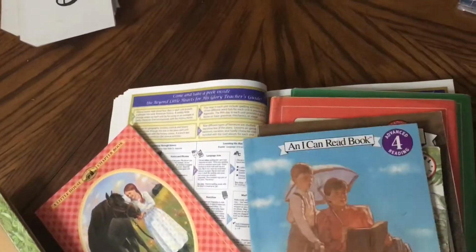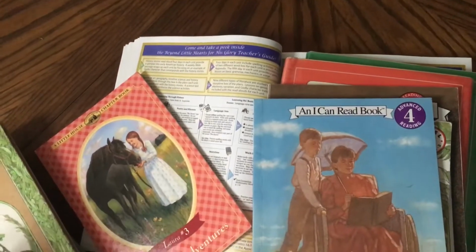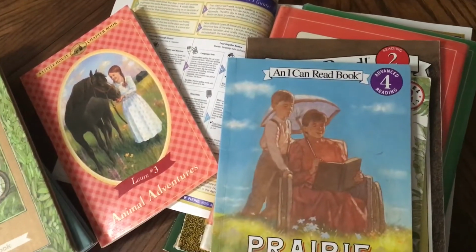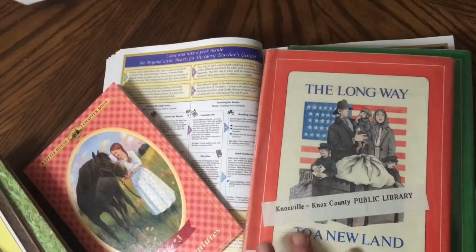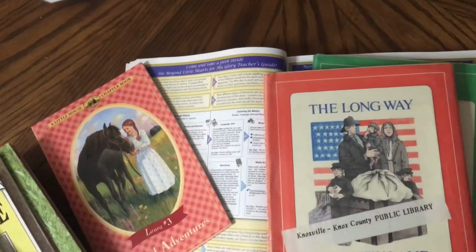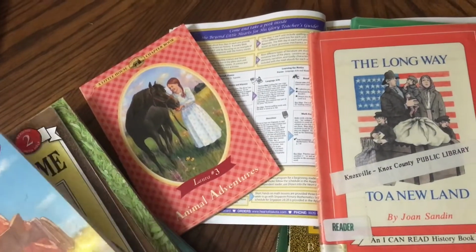Sometimes my boys would have a particular interest, like a certain animal they wanted, and we would find one on that, and they would have different levels of reading. So it wasn't just these. We would try to pick up extra at the library that they could read along with these. And this was more for first, second grade.